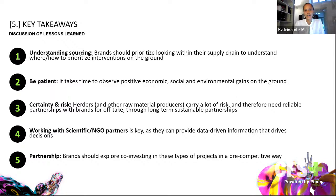The third point is around certainty and risk. As I mentioned, herders and other raw material producers carry a lot of risk. And so the extent to which brands can provide offtake agreements and long-term sustainable partnerships really goes a long way.